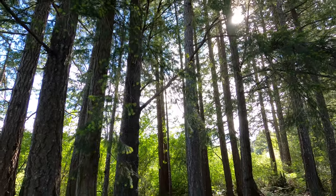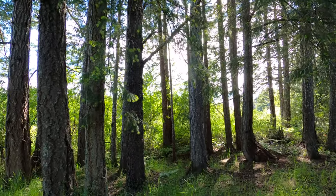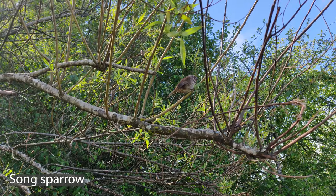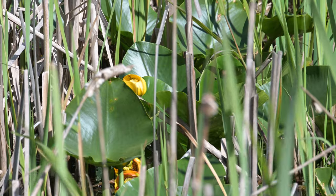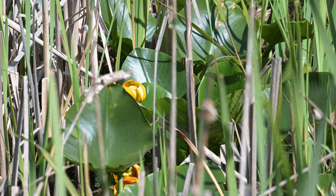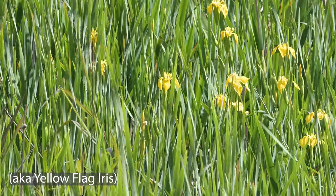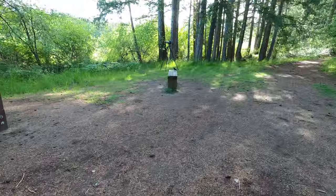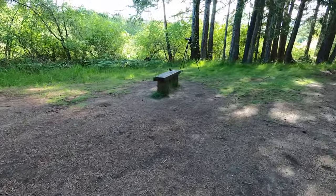I haven't heard any Bewick's Wren so far, although they have been recorded here, but who knows, maybe we'll have some luck. Even the song sparrows are pretty habituated. This is with my cell phone camera. So in the wetland, there are two wetland plants that both have yellow flowers. The first is yellow pond lily, which is always a cool species to see. But then there's also pale yellow iris, which is an invasive species you see in wetlands here. This red-winged blackbird sounds really weird.